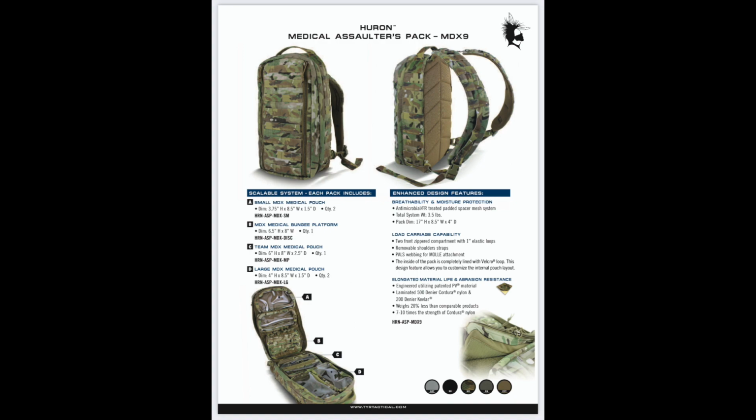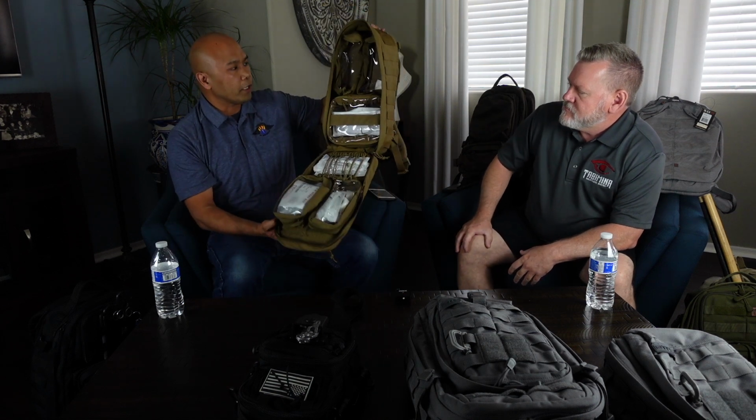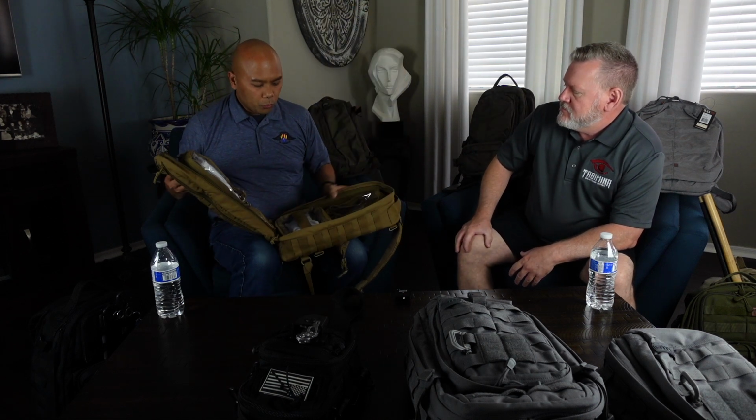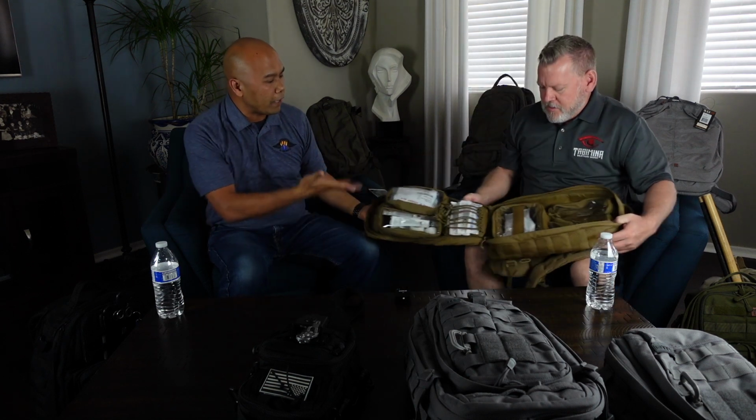I'll have to check out the model. But one of the things I like about it is that it's a specialty bag. I can open it up and flip it open without all my equipment falling out of it. I don't know if you want to look into it and see what you find beneficial. Everything in here is a tearaway pouch. Everything is hook and loop secured.